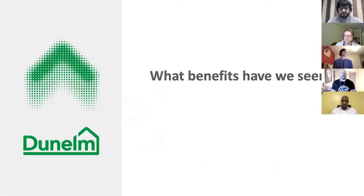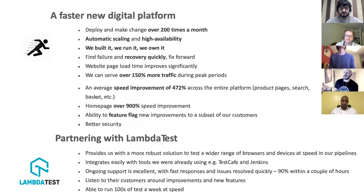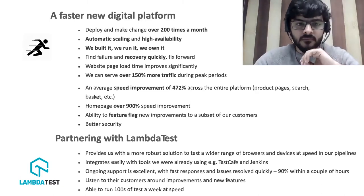So what benefits have we seen? From a platform perspective, we're deploying over 200 times a month. We're able to automatically scale and increase our availability quite easily. As I mentioned, from a DevOps perspective, we build it, we run it, we own it. Our culture is very much find failure and recover quickly. So from a monitoring and feature flag perspective, minimizing the impact, i.e. rolling out to a percentage of customers at a time, enables us to recover quickly and fix forward.